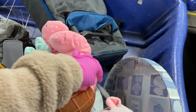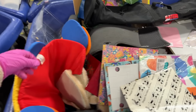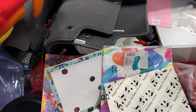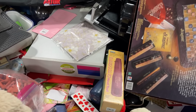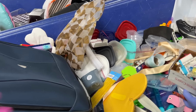Oh, a Hello Kitty. Are you kidding me with the tag? We'll definitely get that. What is this? Just a friendly bear. Friendly dog, bear, dog, whatever you like. Heart stickers. That hanger mess. That's cray cray. But there was like a Build-A-Bear over here. And people got him.